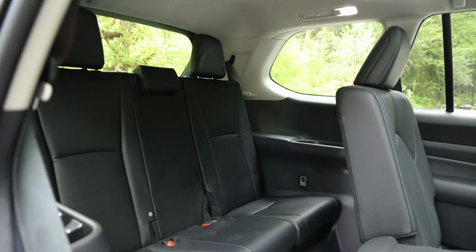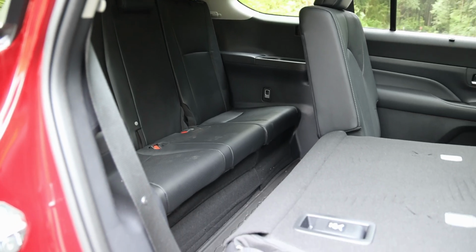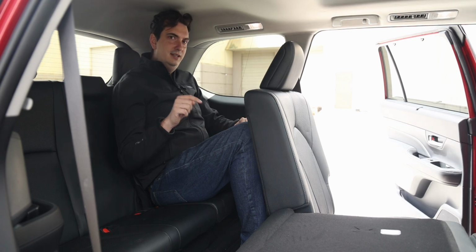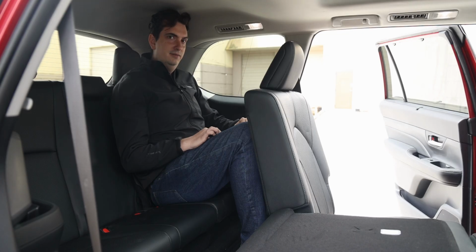But it is more spacious back here than the regular Highlander, and more spacious than the Sequoia. Even though the Sequoia is physically a big SUV, interior space is less than this one. So if you're looking for a hybrid 3-row SUV from Toyota, I think this is your best bet.